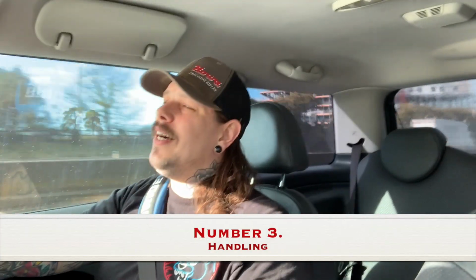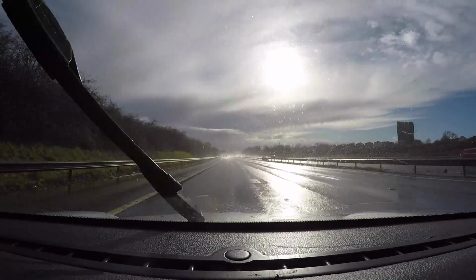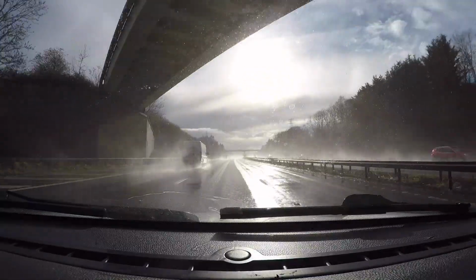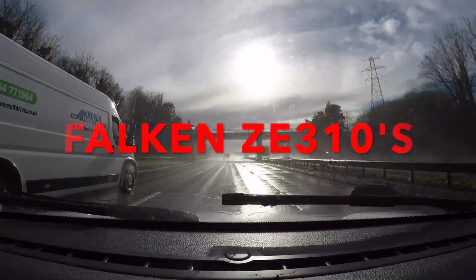Now this car, on stock suspension which I'm running, it's incredible. It really is. You can go into corners at speed, confident that you're going to come out the other side. It really, really handles well. It handles spot on, and when you couple that with the right type of tyre, and I've got some Falcons on mine, which I'll put the name of the Falcons I've got up on the screen there.